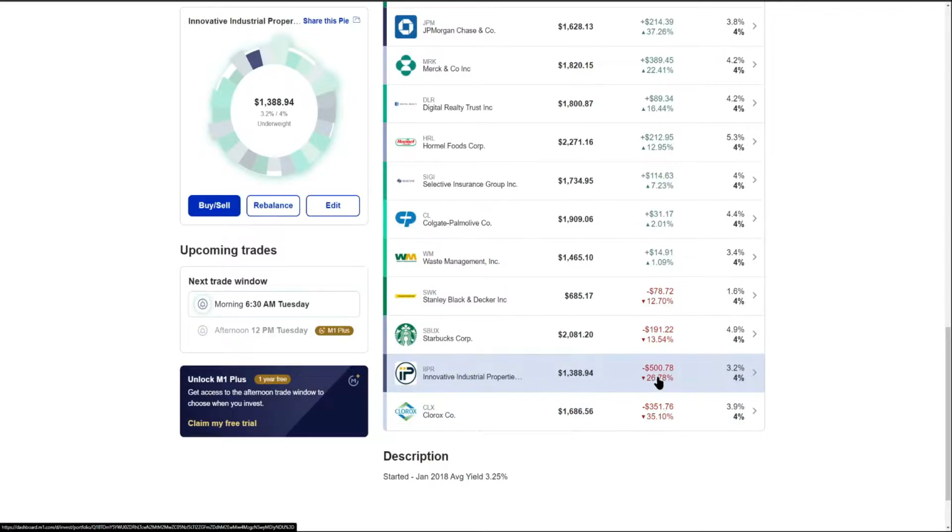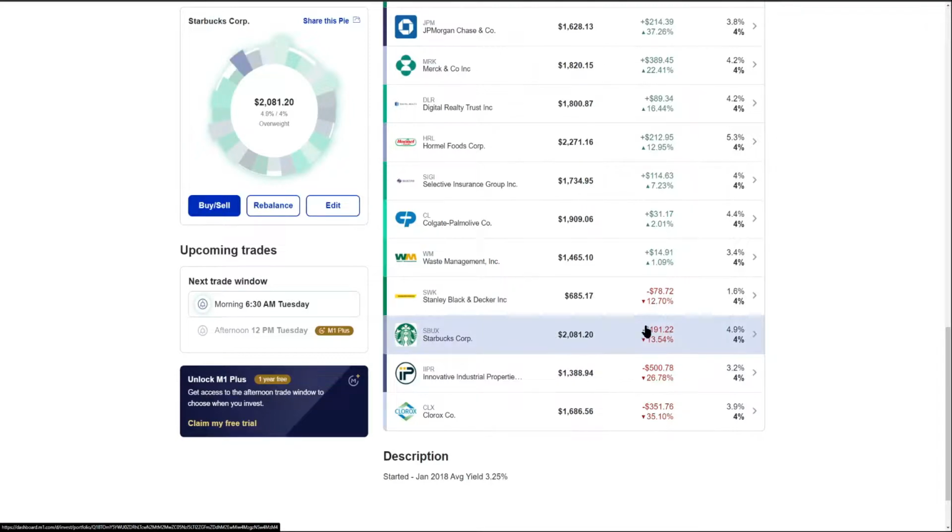IIPR is following right behind it. This one took a beating just very quickly within a couple of weeks. Just went from straight green, 12-15%, to straight red, nearly 30%. Starbucks, coming off those lows. So Starbucks, it's only down 13%, which is $190. All in all, I've been averaging into it. It's a really nice yield of 3+%.